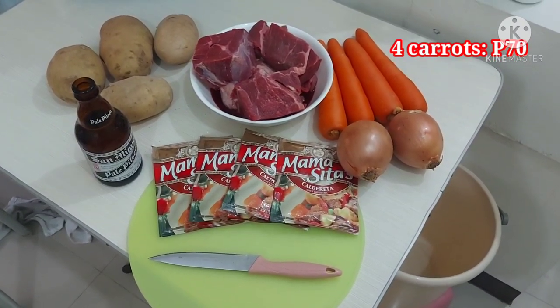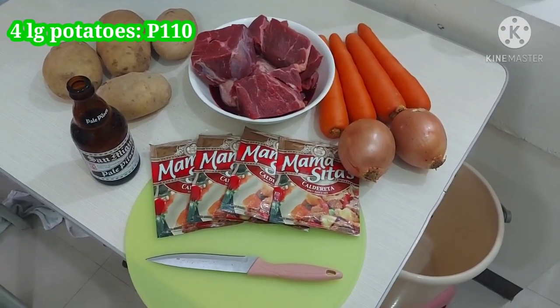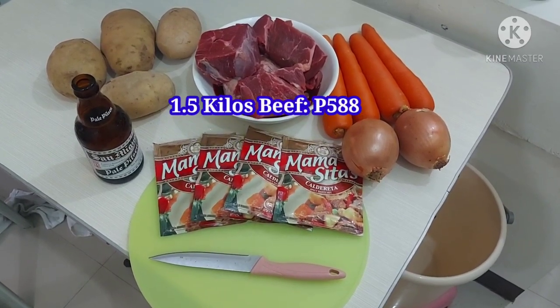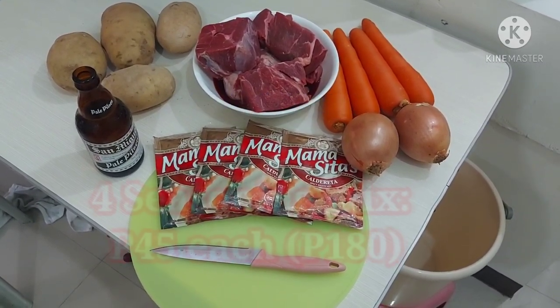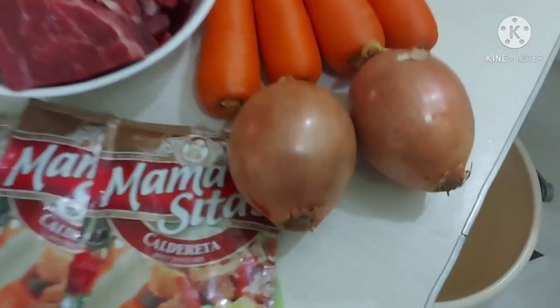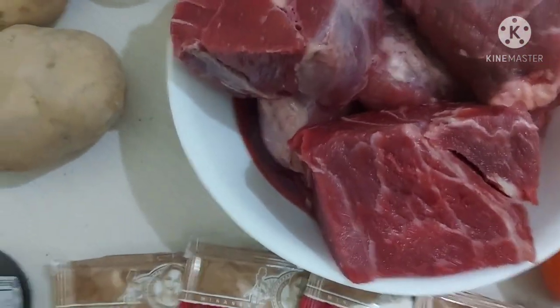in bulk. I never make just one meal, very rare. So I go out and I buy, let's say, 1.5 kilos of beef, some carrots, some onions, some potatoes, and I like using the Mamacita's Caldereta mix. Now it's not a true Filipino Caldereta because I leave some ingredients out. So it's kind of like a modified beef stew.